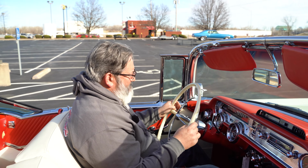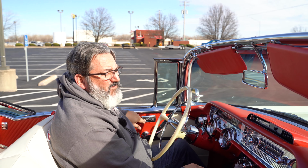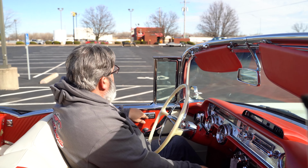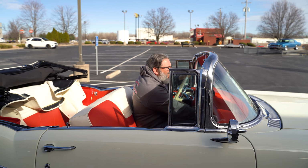I love this car. So we saw the top go down, put the quarter windows the rest of the way down. We should probably do that. They're still up a little bit. There you go, and then get that other one. Nice, they're all down. So let's put the top back up. See it go both ways. It should.